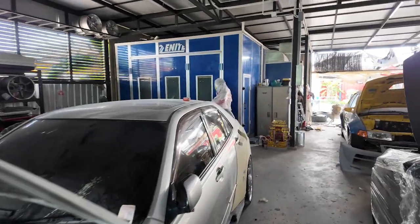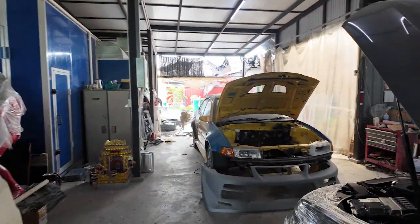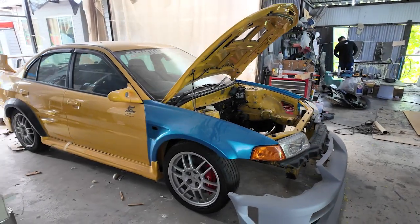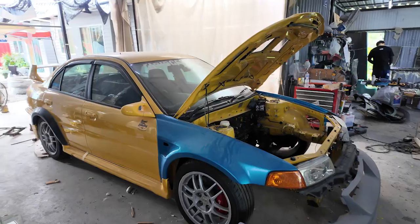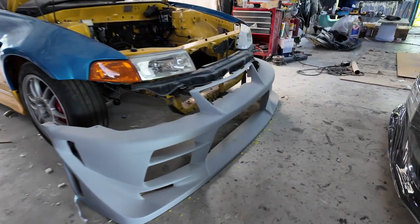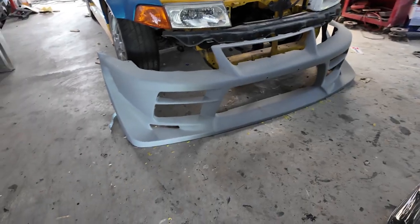Let's take a look at this Lancer back here. Not sure what's going on. I think they're doing a full wide body kit or Evo conversion plus some other stuff.